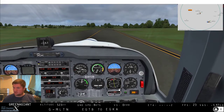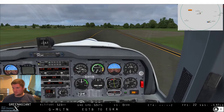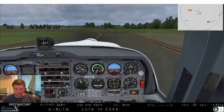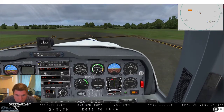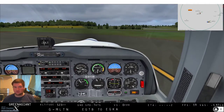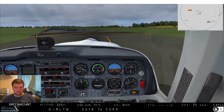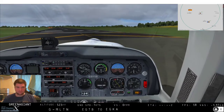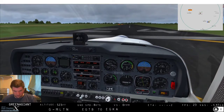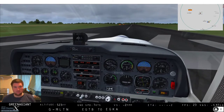And we're going to be going to Compton, which is going to be roughly on a radial of something like that. No, we're not likely to be picking it up yet. As I say, I'm not doing full checklists and everything like that today. We will do that at some point, but yeah, I'm being super mega lazy.